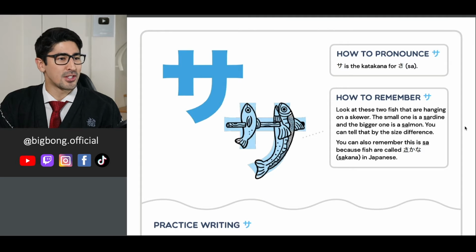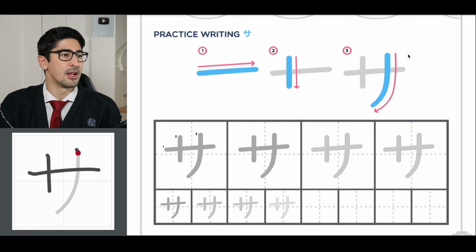Look at these two fish that are hanging on a skewer. The small one is a sardine, and the bigger one is a salmon. You can tell that by the size difference. You can also remember this is sa because fish are called sakana in Japanese. Sakana. 3 strokes. 1, 2, and 3.